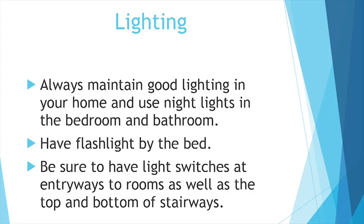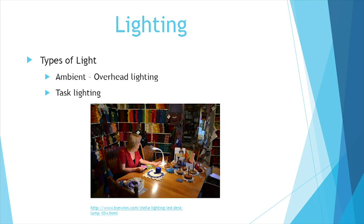Having light switches at the entrance as you enter any room is really important, and by stairways as well. Types of lighting could be ambient overhead lighting and then also task lighting if you're working at something close up.